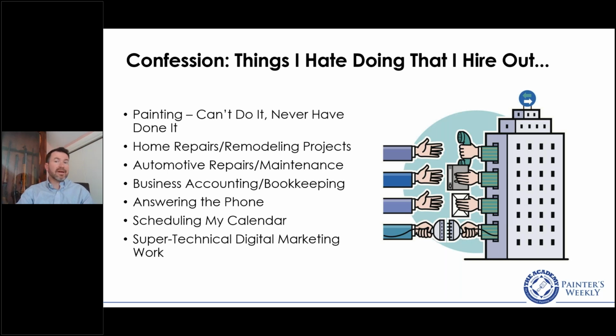Business accounting and bookkeeping, I ain't doing that either. I have a lady named Frida. Comes over, picks up the pile of papers, does the processing. I can run reports in the software that I use for CRM, scheduling my calendar. Jennifer does that. I don't schedule my calendar. I don't do that stuff.